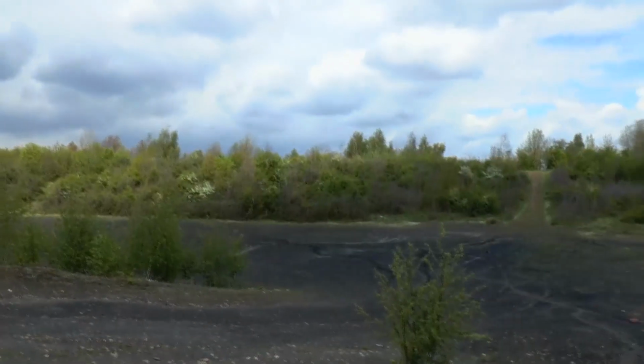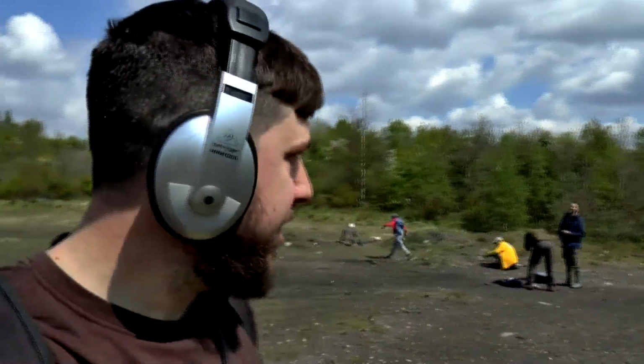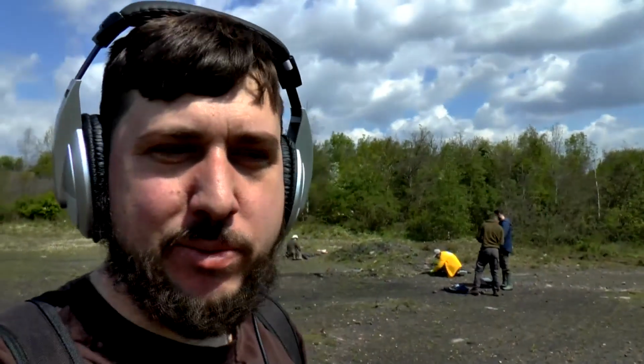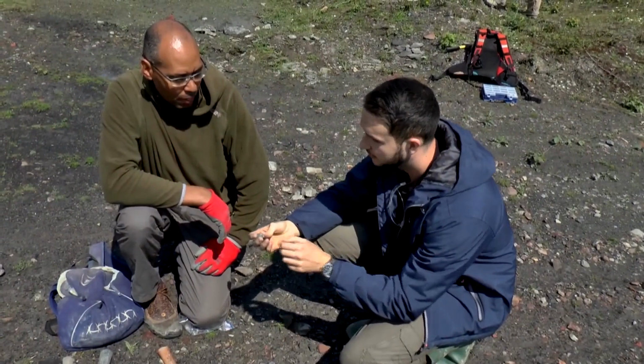Gotta be quick. We're here at the final site. Dean's laughing at me in the background. This is where some of the best material has been found, and we've only been here 5 minutes and already something really good has been found. It's a little horseshoe crab.